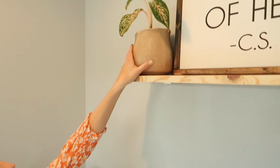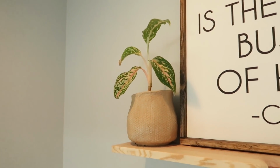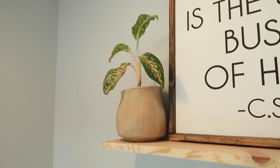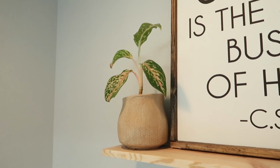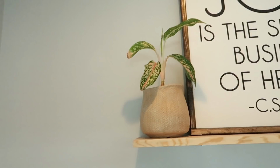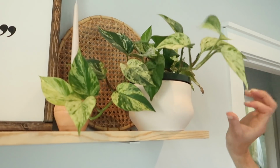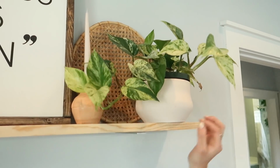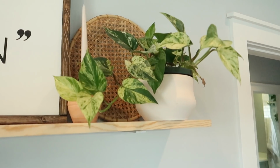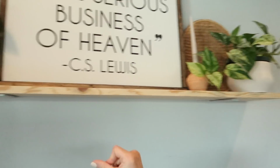And then on our little shelf, I have this Sparkling Sarah Aglaonema. I think that's what it is. And I think it's so cute, and I love the pink. And it has a new little leaf trying to come out, and I hope it comes out soon because it's really cute. And then on this other side, this is just a Marble Queen Pothos, and I love this one. I mean, this one is growing pretty fast for not being in a really bright area, and I think it's really cute. So I love that. This is a thrifted pot, and this one's from Target.